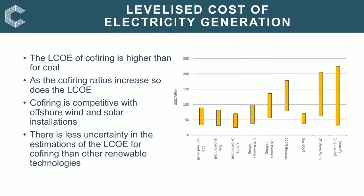And here we've got different co-firing ratios, so 10% being the cheapest, 50% is higher again. That's due to the additional capital costs required and the cost of the fuel, additional biomass fuel. And then at the end, we've got other renewable technologies, so large-scale solar PV and offshore wind. So in terms of levelised cost of electricity generation, we can see that co-firing is competitive with other renewable technologies.